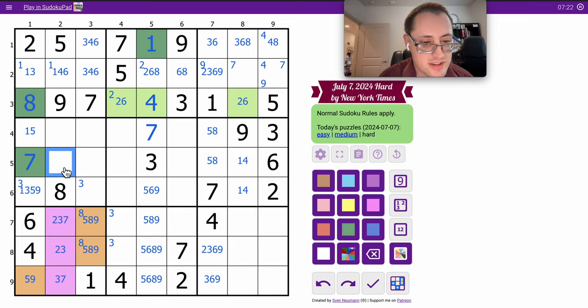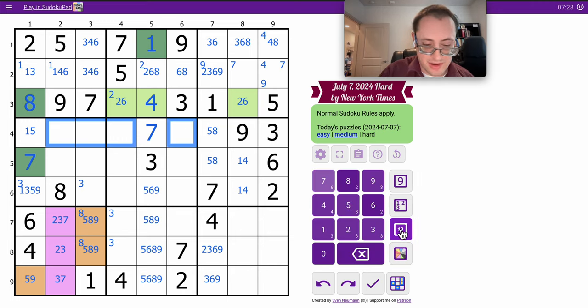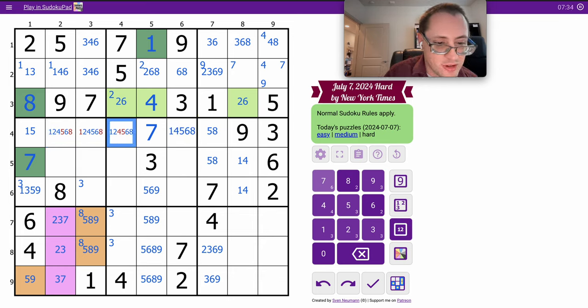I've only got 3 digits in row 5. That's moderately annoying. Let's see, these can't be 3, 7, or 9 for row 4. And I don't think I'm going to have much help otherwise, as far as resolving digits, at least immediately. Doesn't look it.